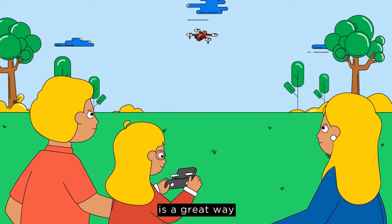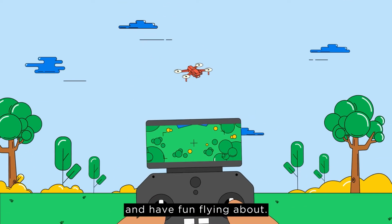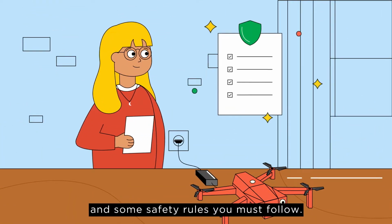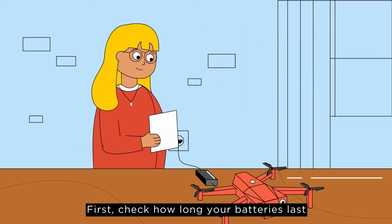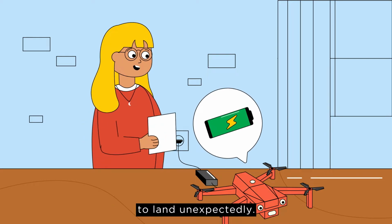Flying a drone is a great way to enjoy the outdoors, capture views, and have fun flying about. But there are a few things you should do and some safety rules you must follow. First, check how long your batteries last because you don't want your drone to land unexpectedly.